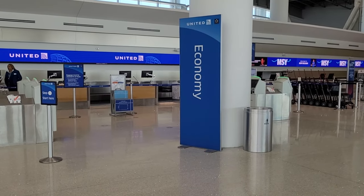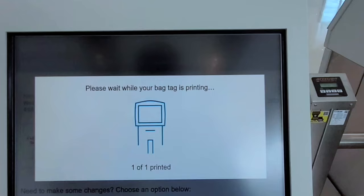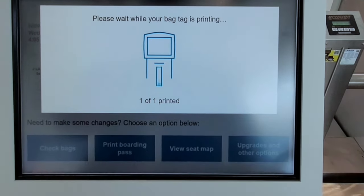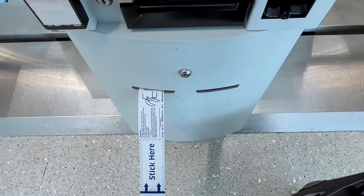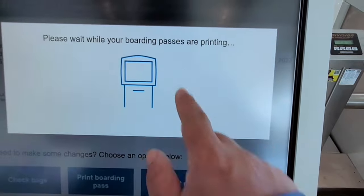Good afternoon from Louis Armstrong International Airport in New Orleans. Today I'm heading to Vegas with a stopover in Houston, and I'm flying on United 1699 and 2086. Join me on this trip report and flight experience.